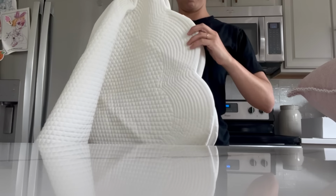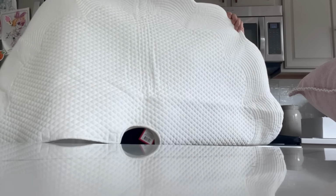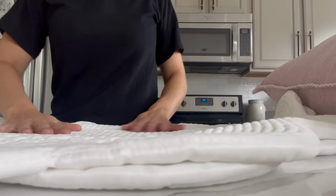And my thought for this was, now of course I could use this as a tree skirt come Christmas, but my thought was, what if I just folded it in half and then kind of made it into a headboard for my daughter's twin bed? Or worst case, maybe just turning it into a pillow. If you guys have any tips on how I could go about doing this project, leave me a comment down below.